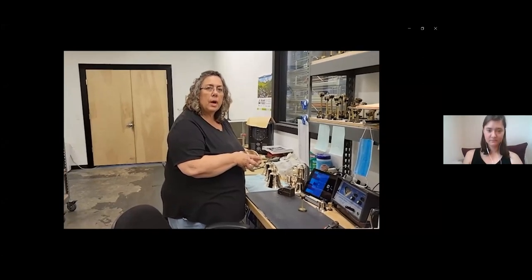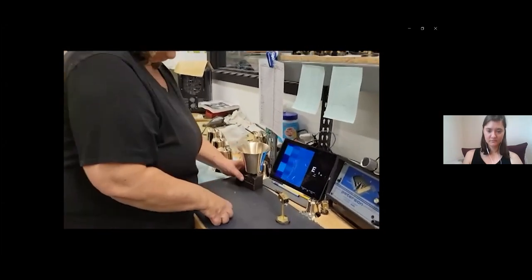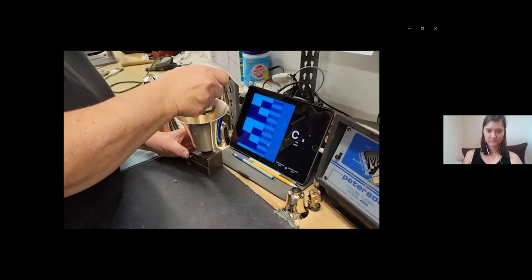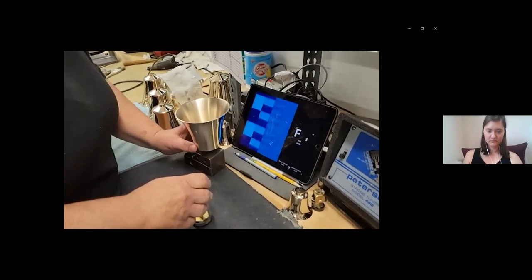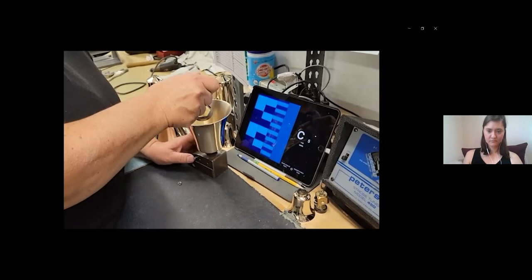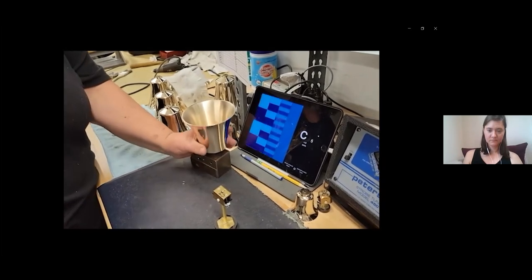Find out where about the tolerances on the bell. So what I do is I set it up here on my little makeshift piece, and I just ding around the bell. Then the tablet shows me what note the bell is and how high it is. So this is a C5, and it's about 14 to 15 high at some spots.